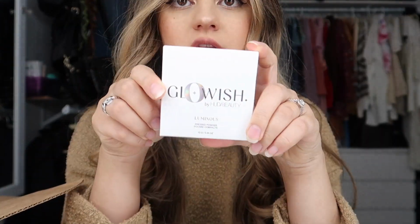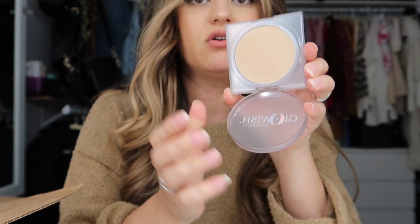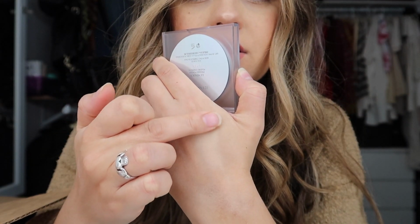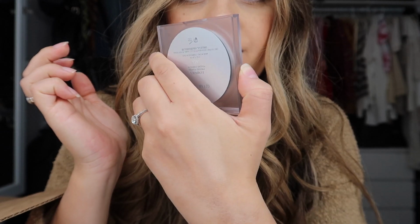I got a couple things from Huda Beauty. So I got that new Luminous Powder Foundation, and I got mine in the shade Fair Light. And this is the packaging. Really cute, and I like how it's all clear. I don't think this would be something that I'd wear by itself. Like, I feel like I would do a light skin tint and then I would brush this right over it. But that is the shade Fair Light.